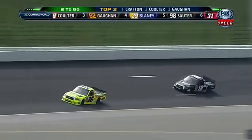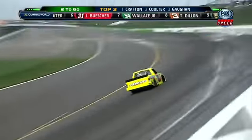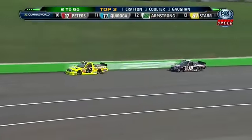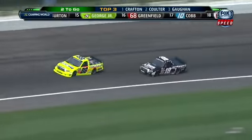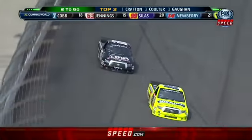Talked about Thor Sport and the start of the 2013 season. Both Johnny Sauter and Matt Crafton had top 10 finishes in the first 3 races of the season. Right now, both those trucks are running in the top 5. Johnny Sauter holds down the 5th spot. Joey Coulter's closed the gap once again. He only will have 1 lap to go to see if he can take away that lead.